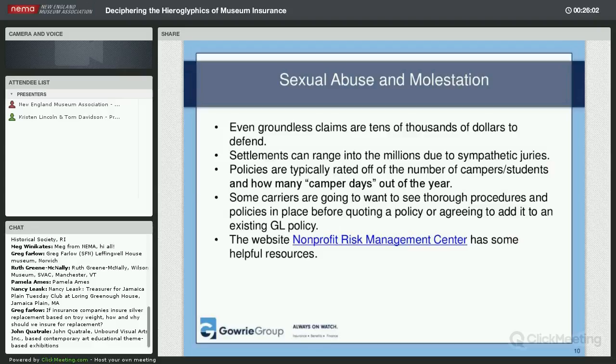How much of the policy is usually the next question, and it's a hard thing to say. They're typically rated off number of campers or students you have and how many camper days out of the year. So how many hours and how many days out of the year are these people on your premises? And carriers aren't just going to quote it because you ask for it. You need to have certain standards in place that you can show them so they will be okay with giving you this coverage.